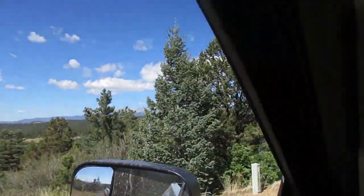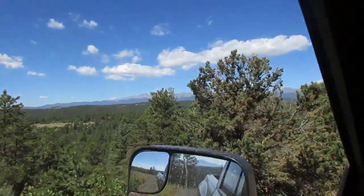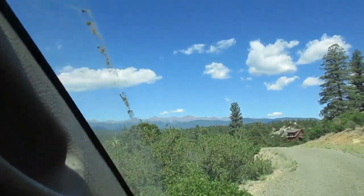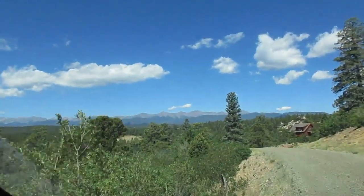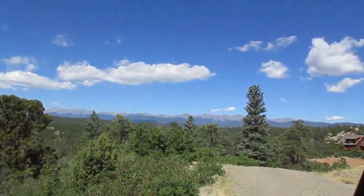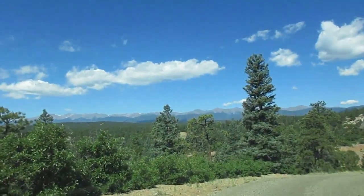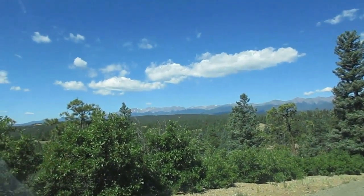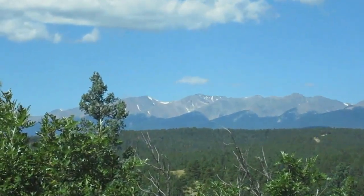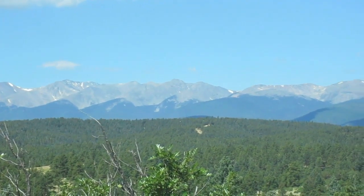And you get on top. Now you can see the Sangre de Cristo Mountains across to the west. That's where the San Isabel National Forest is at, in the high mountain lakes. And when I stop, actually I'll just do it right now, I'll give you an idea. The mountains look, when you're sitting here, oh, about that big, maybe a little bigger.